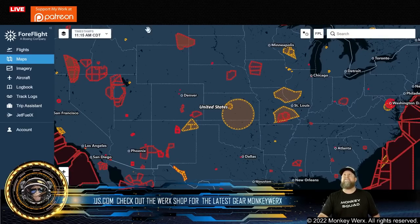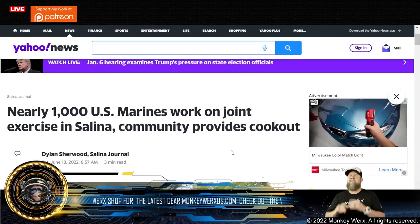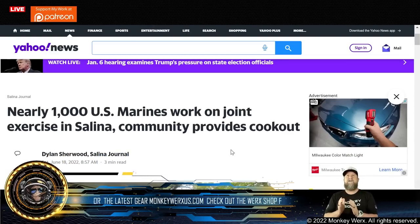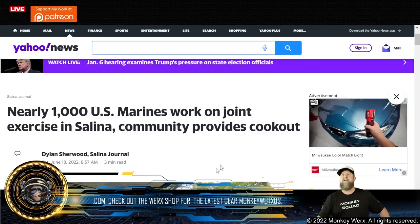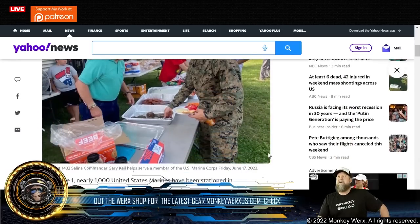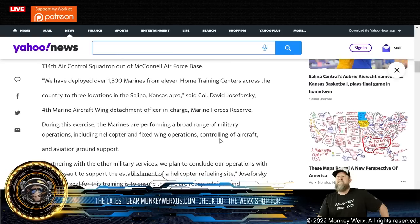Now, we did get some confirmation of sorts of what's going on here relative to troops in the Kansas area. There is an operation called Gunslinger 22. It is not on the TFR or NOTAM board yet, but I will show you we have nearly 1,000 U.S. Marines on a joint exercise in Salina, Kansas. And it looks like they were getting pumped full of food here.